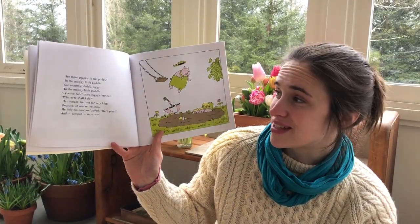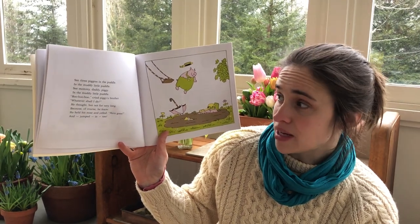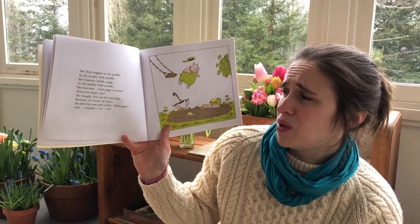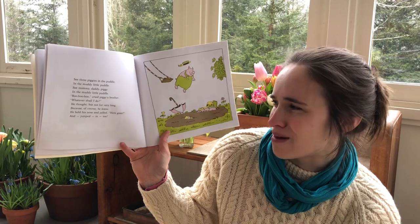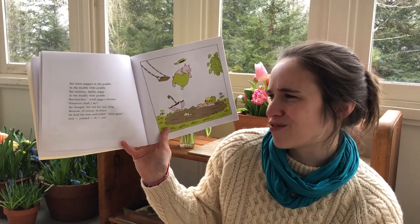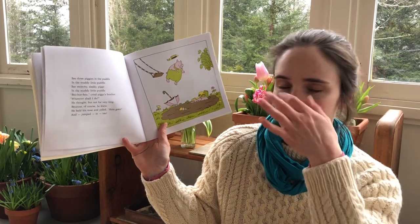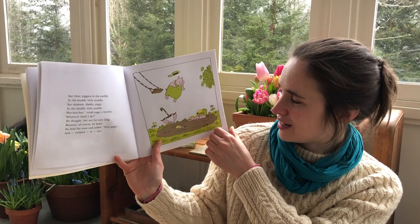See three piggies in the puddle, in the muddy little puddle. See mommy, daddy, piggy in the muddy little puddle. "Boo-hoo-hoo," cried Piggy's brother, "whatever shall I do?" He thought, but not for very long, because of course he knew. He held his nose and yelled, "Here goes," and jumped in too.